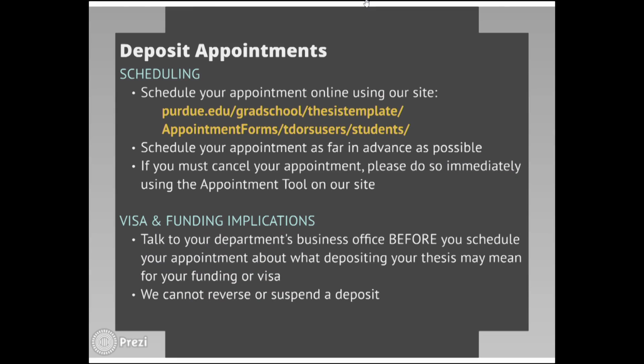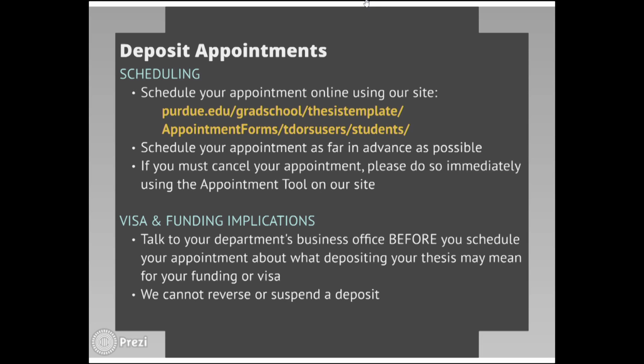Keeping this in mind, also remember that there may be visa and funding implications attached to your deposit. So it's very important that you talk to your department's business office before you schedule your appointment about what depositing your thesis may mean for your funding or visa. The reason for this is because in some cases, if you deposit your thesis, you may not get paid anymore, or if you deposit your thesis, this may start a timeline for visa issues. Please note that we cannot reverse or suspend a deposit. So if you do deposit your thesis, that's it. We consider you final deposited.